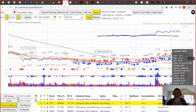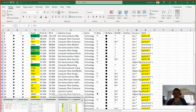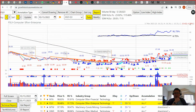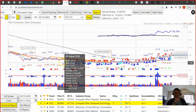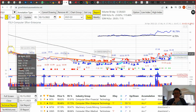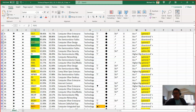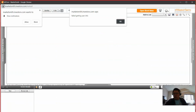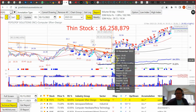I really like to buy when it's near the 10-day. That's the best price to get while it's still on an uptrend. So Fastly surprised me a lot this week. It's not a new name, but it did come from a big drawdown. There's lots of those, right? It's kind of hard to buy those right now. There's just so many to pick from. But that one's at the top of the list.